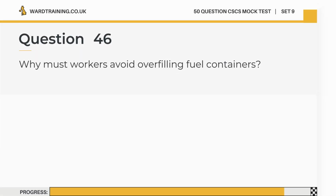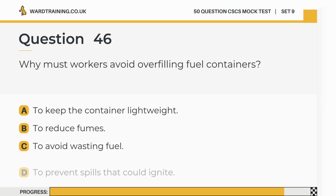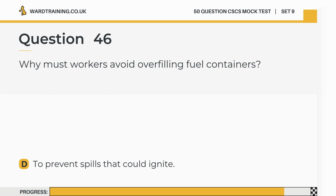Question 46. Why must workers avoid overfilling fuel containers? A, to keep the container lightweight. B, to reduce fumes. C, to avoid wasting fuel. D, to prevent spills that could ignite. The correct answer is D, to prevent spills that could ignite.